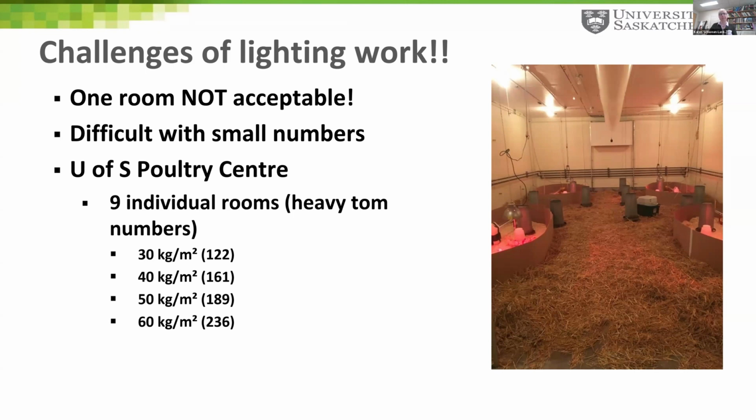And so one of the reasons that we fall into doing some of the research on lighting programs, we do a lot of work on lighting programs. We've got turkeys in the barn again currently with some lighting work. Our building was designed specifically for environmental work. There are 9 individual rooms in this facility, which are large enough to house relatively big numbers of birds.